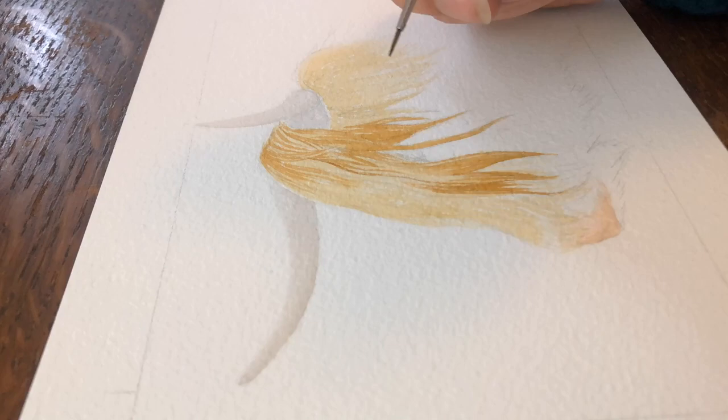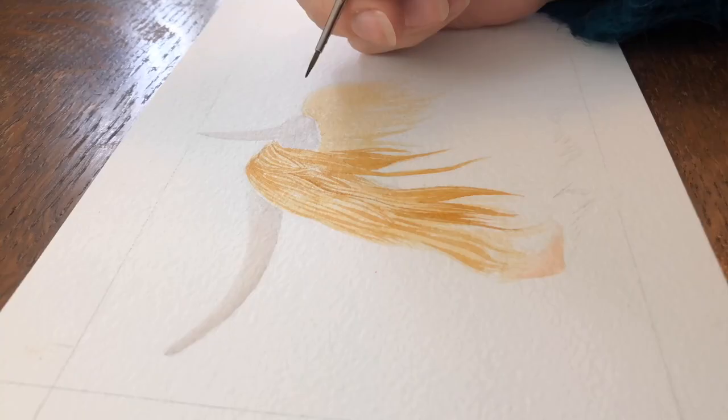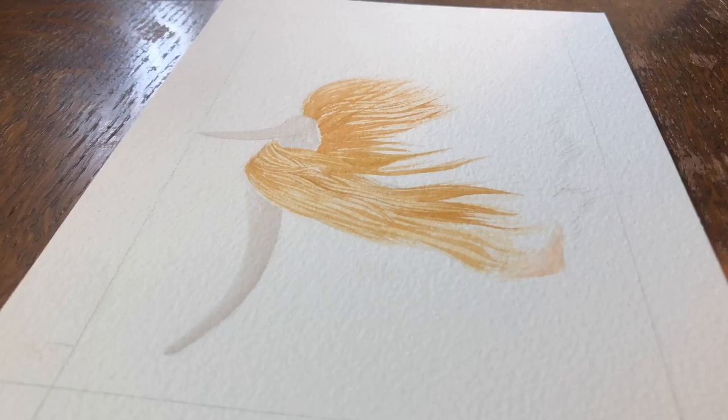I tend to find painting fur or hair a real challenge, I think because it's so loose and flowing. I prefer leaves or feathers, as they usually follow a more structured pattern.